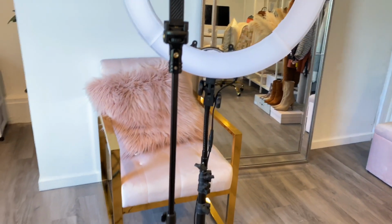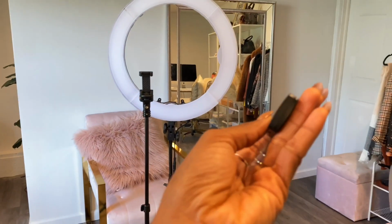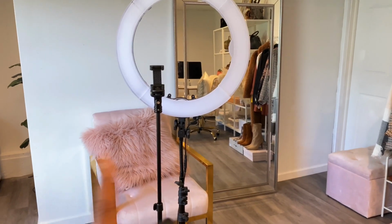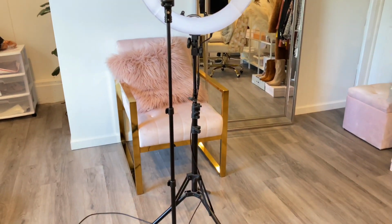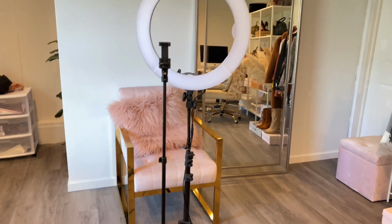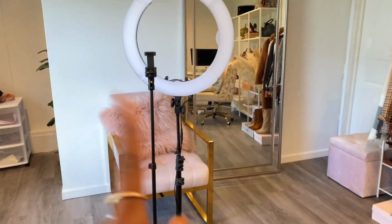You can fold it all the way down, and then you just have your remote. You could charge this remote. I think this tripod was like 25 bucks. I like it a lot. I have two. Sometimes I use one in my car. I keep one in my car, and then I keep this one here in my office that I use.